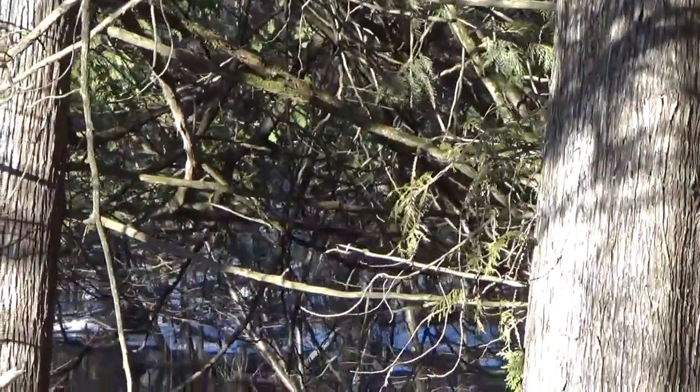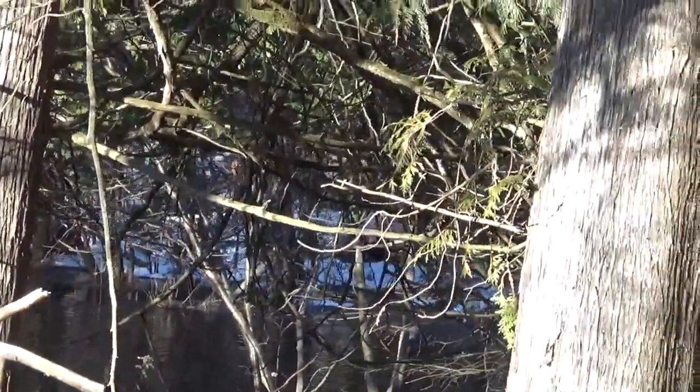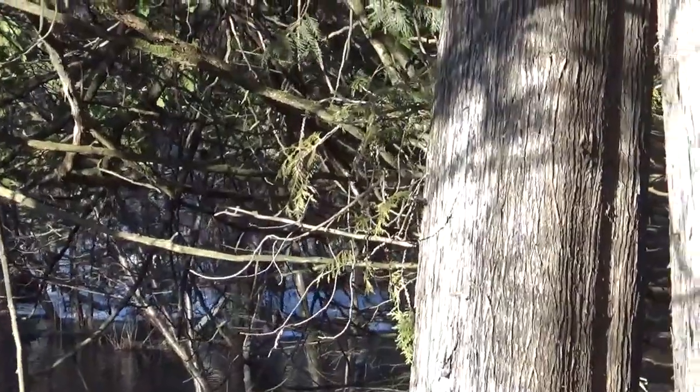Trying to get the picture of the beaver. I can't believe I saw it when I walked in, and it's still going up and down the stream. I think it's probably looking for more greenery to put down by their lodge. Pretty cool.